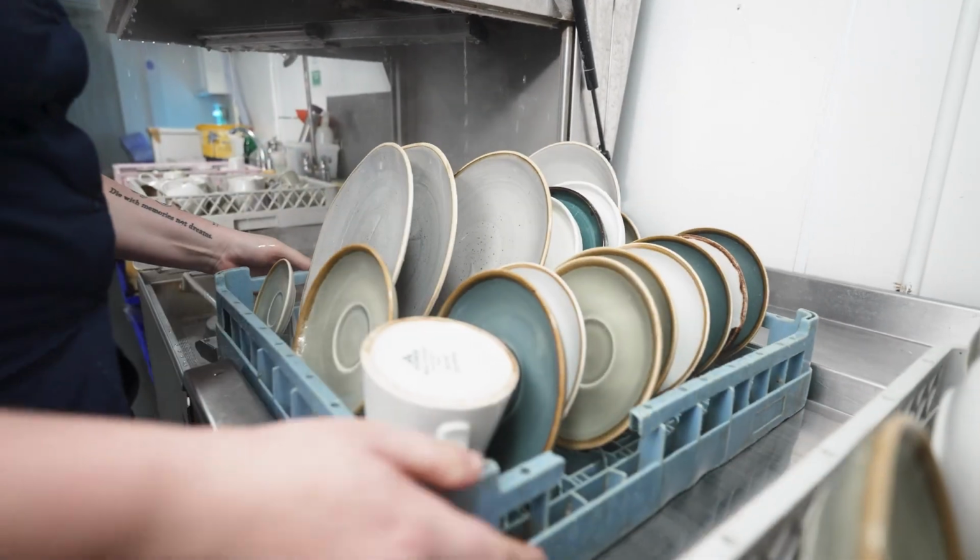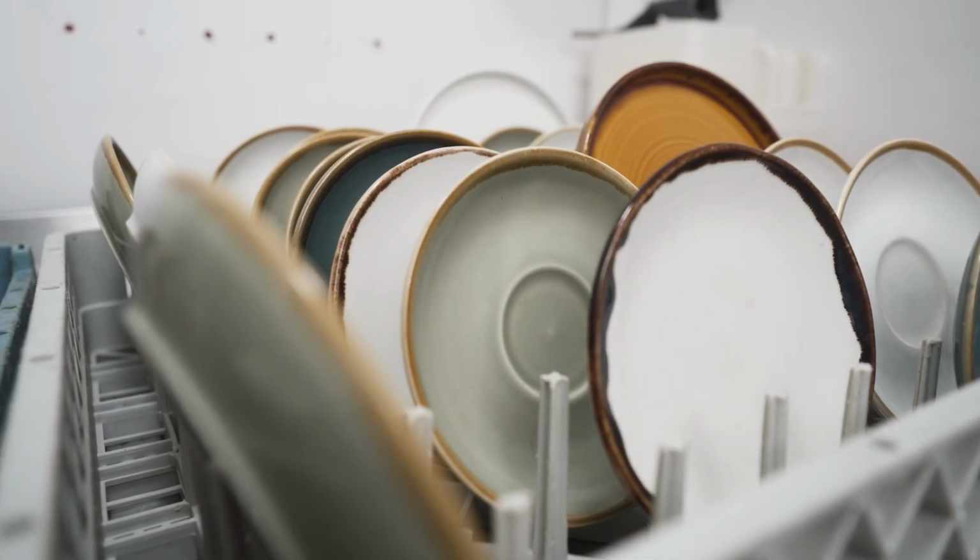Previously with other dishwashers, the one that we had before we put the WD-6 DUPLUS in was a really old one, and we'd have to stop halfway through service to let it calm down and reset itself a little bit if we got too busy. Whereas with the WD-6, we can just keep going all shift, all day, and it keeps up with us, which is important.